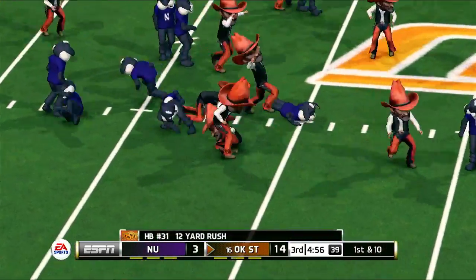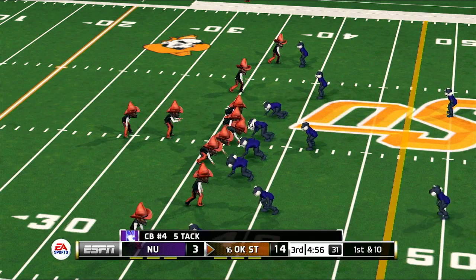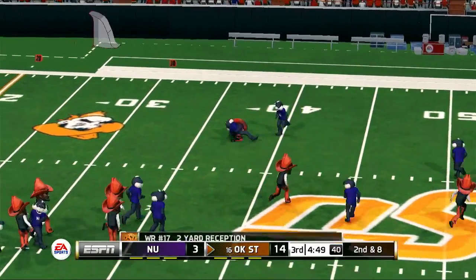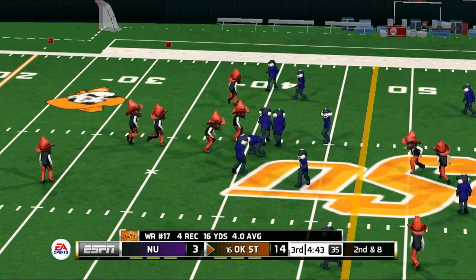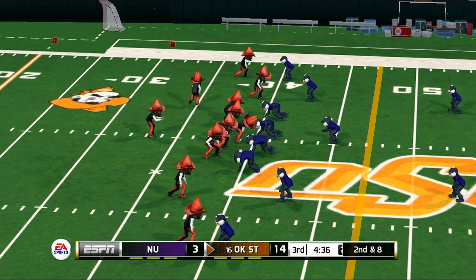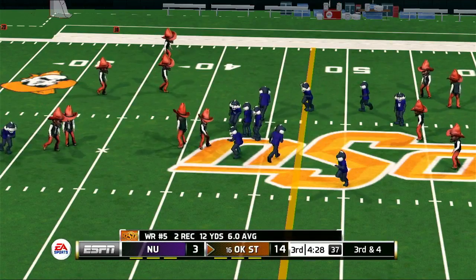Taken down around the 37-yard line. The offensive lineman played that one perfectly, giving the tailback plenty of space to work with, and he took advantage of it. Easy, pulls it in and stopped in his tracks with that tackle. There's a strike complete. Tackle made around the 43-yard line.